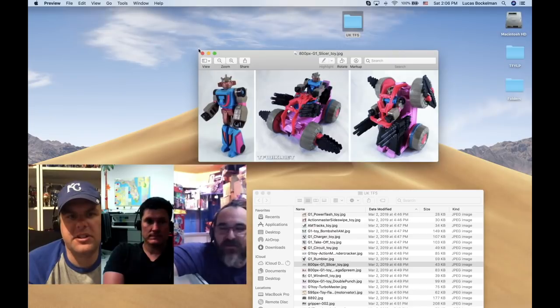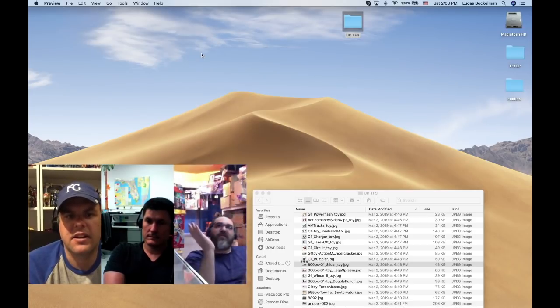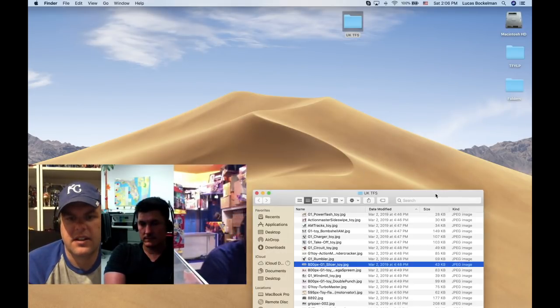Go ahead, Lucas. I was just going to say real quick, I'm really curious if they release some of these to retail, how well they would do, just like with all the bright colors and everything, if kids would actually be into them. Well, remember, this is like 1991. So what was happening in 1991?